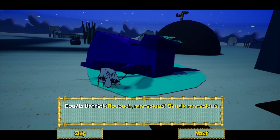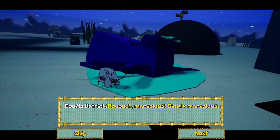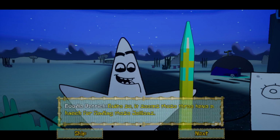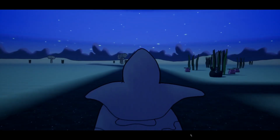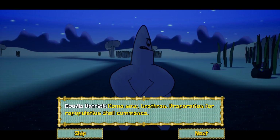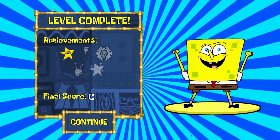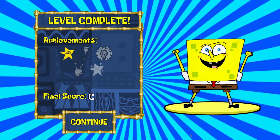Oh, I know what Patrick's doing. Oh no, yeah, Patrick actually held it down. Oh, marvelous. Still marvelous. Quite so, it seems those three have a knack for tiny details, huh? Come on, brother. Preparation for population to commit. Oh, he has sudden drop. Ooh, they might be getting the good stuff. The actual sea could find a ghost patch.